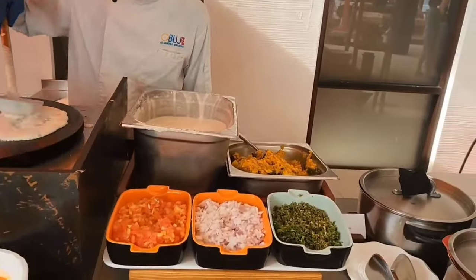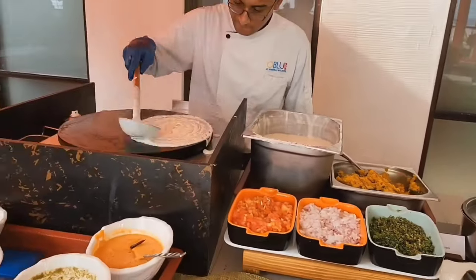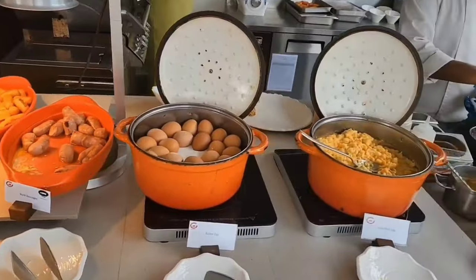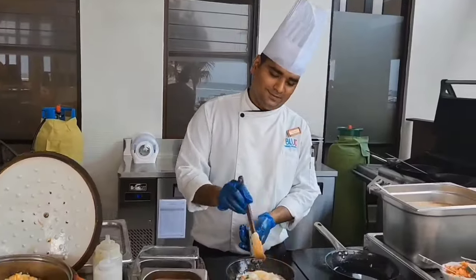The live cooking stations are worthy of a mention, as they will please even the fussiest of eaters. And here you can be assured of service with a smile.